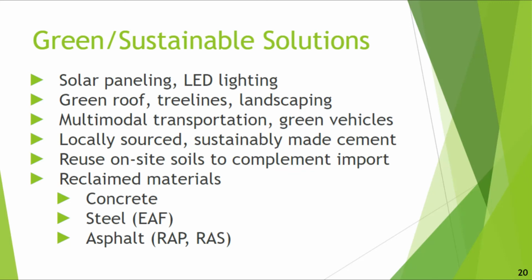Electric arc furnace, or EAF steelmaking, accounted for 70% of American steel production in 2019 and is a near carbon neutral way to produce fresh steel from scrap. Reclaimed asphalt pavement, or RAP, can be remixed and used in areas that don't require extremely high loading, and reclaimed asphalt shingles, RAS, have even become a source for new pavement.